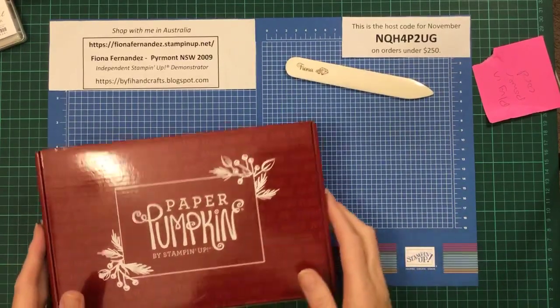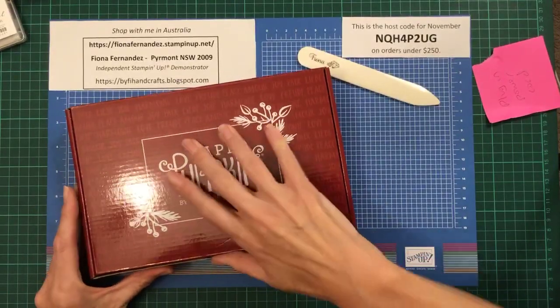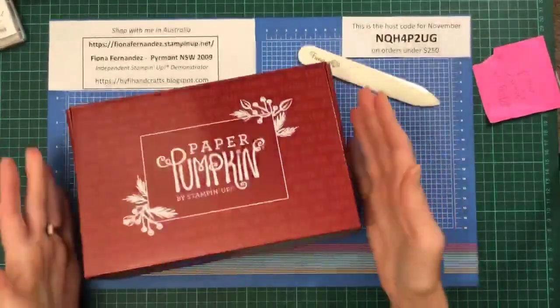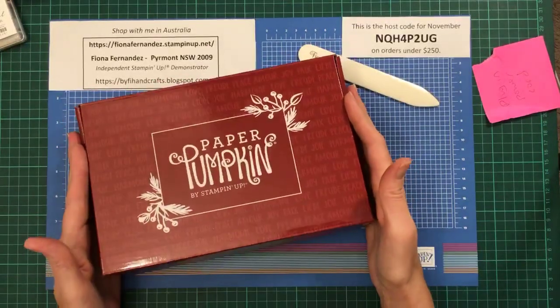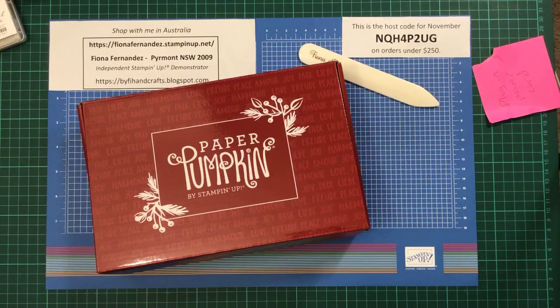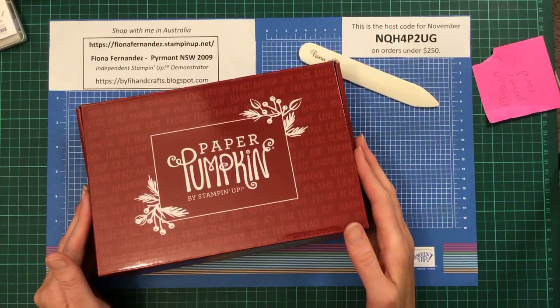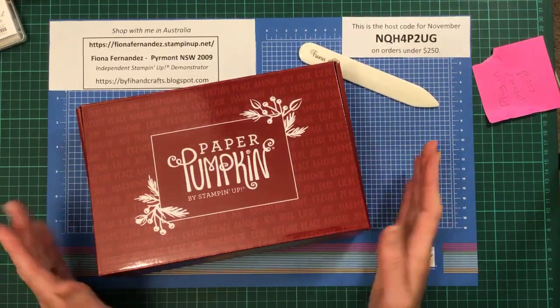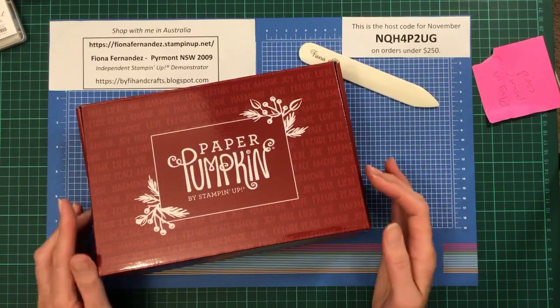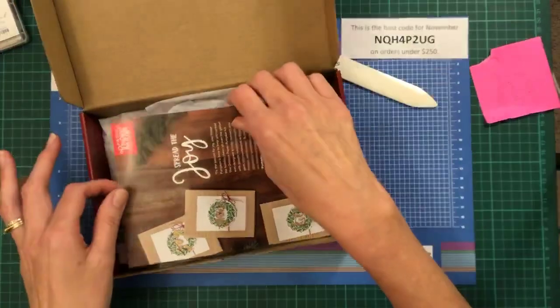Okay, I've got the paper pumpkin. Now, I know some of you already have this, which is great. Stampin' Up! have started bringing these out for us. Other countries already have them as a monthly subscription, and we've just got them at the moment. We had the Box of Sunshine a few weeks ago, so that's been out for a while, and it's now on the clearance rack. So if you wanted a box of sunshine, make sure you grab those while they're on the clearance rack, and I did put a post up about that the other day. So they're a little bit cheaper than they were originally, which is always nice.